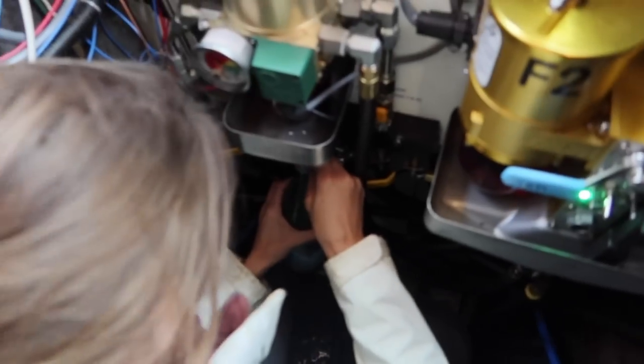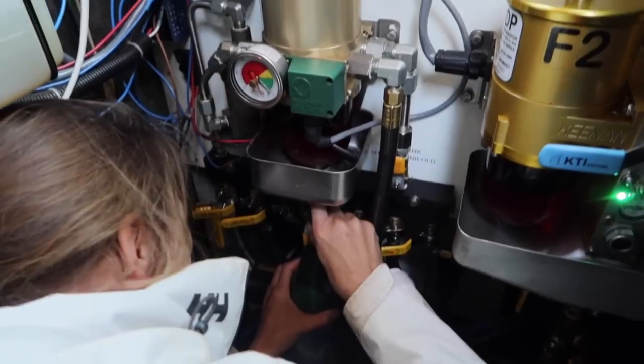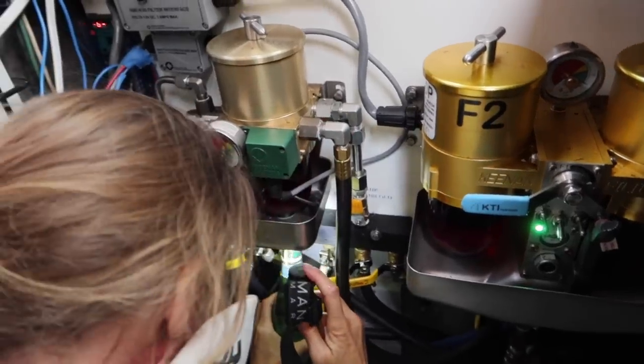So what are you doing right now? I am just emptying out the bowl here for the petcock. Okay. And look, there's so much gunk in here. It's not even, the petcock's not even wanting to let this out. It's gunky. A little dirty? Yeah, a little dirty.